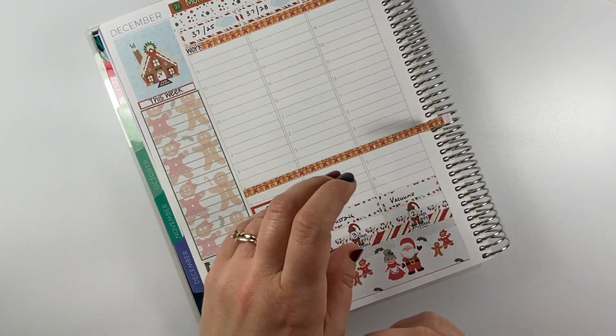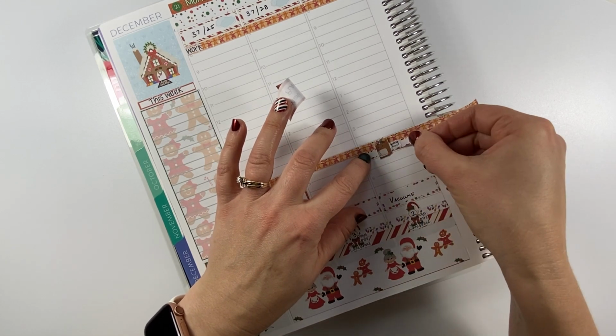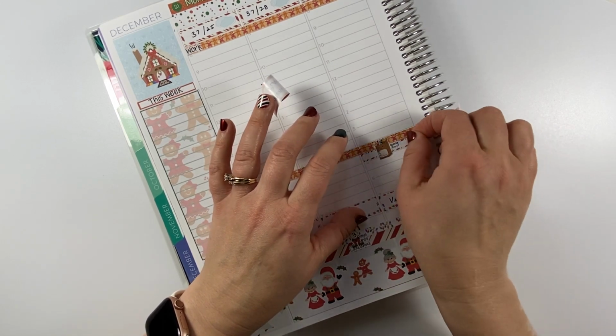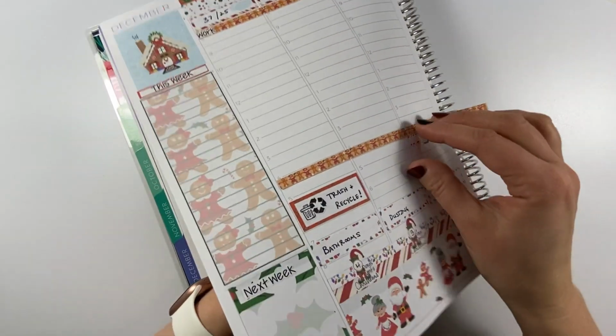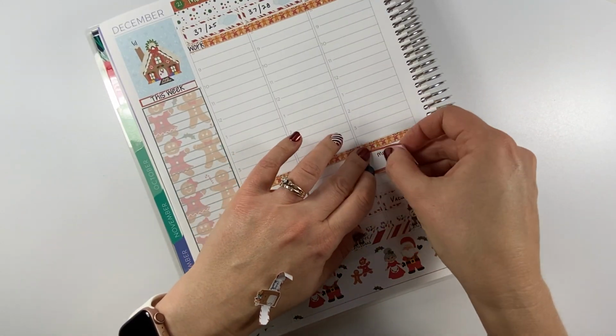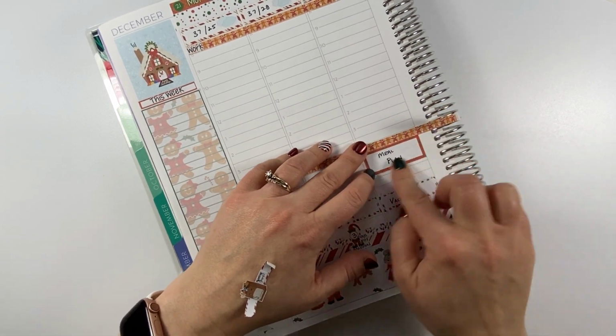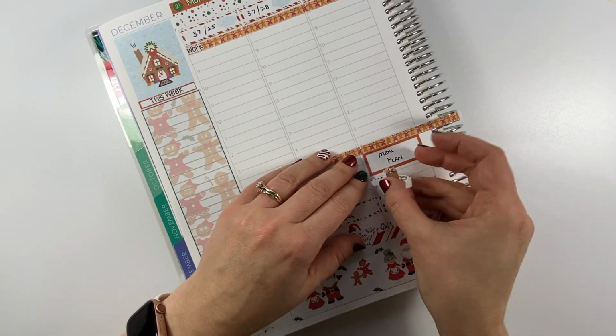And then we'll put grocery shopping after that. Oh, I still did it backwards, look at me. Meal plan. And then grocery shopping.